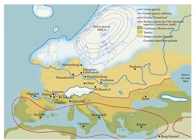In the southern European areas of Greece, Italy, Spain, ice did not build up. Much warmer was the climate.